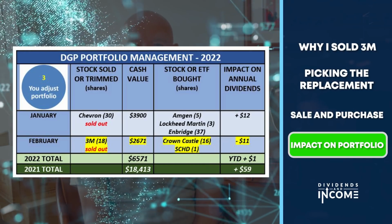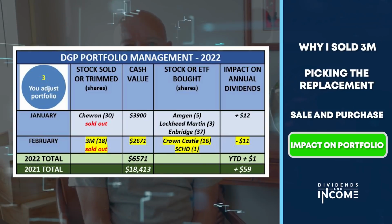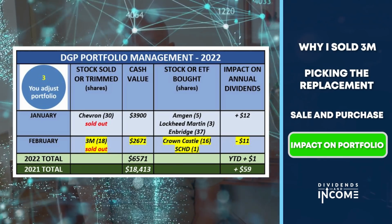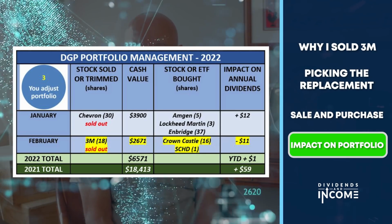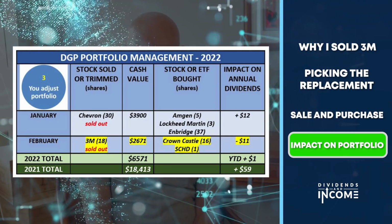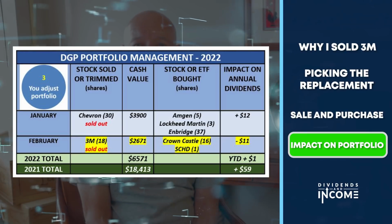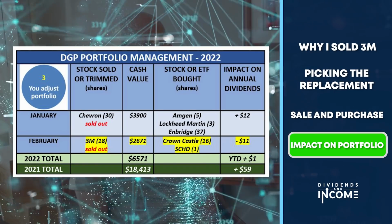And this table sums up what I've done in the area of making adjustments to my portfolio this year. And I'll continue to track changes throughout the year if I make any more. I may not make any more, who knows. In January, as I mentioned earlier, I sold out of Chevron. And now in February, I have sold out of 3M. And this shows the cash value, $2,671. Shows that I replaced 3M with 16 shares of Crown Castle and 1 share of SCHD, which resulted in an 11% diminished amount of my annual dividend run rate, which I don't worry about at all.